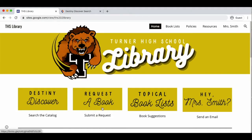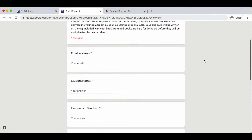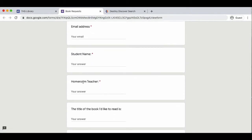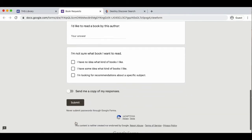Students can also use the Google form to request a book without browsing the catalog. After providing their student email, name, and homeroom, students can enter the title or author of a book or use the buttons to indicate that they need more help making a choice.